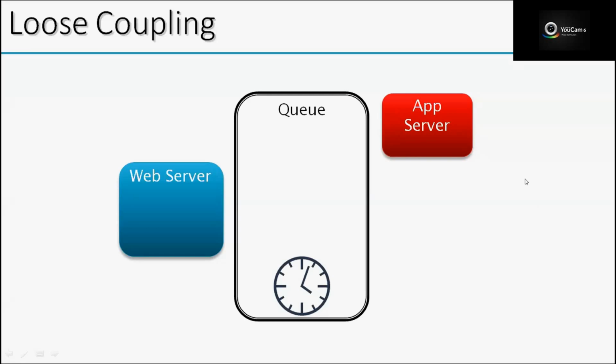So what you see in this diagram is on the far left, we've got a web server. In the middle, we've got an SQS queue. And on the right, we've got our app servers. And we're going to use the SQS queue in this case to accomplish a design principle called loose coupling.